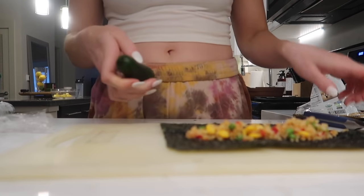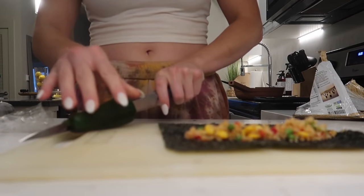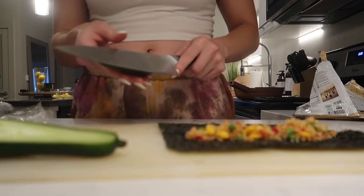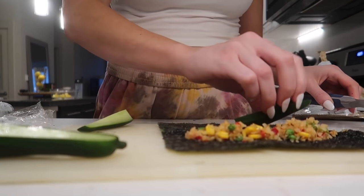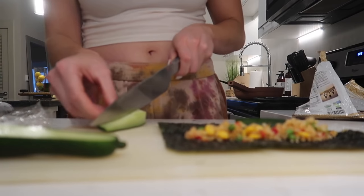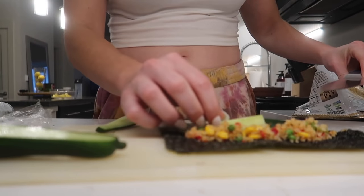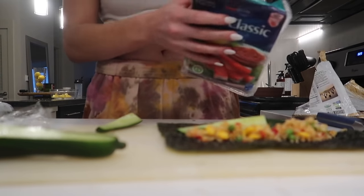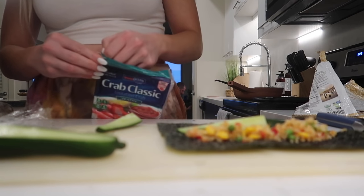Should I do jalapeno in the, I think Philadelphia, isn't Philadelphia cucumber? Jalapeno cream cheese? I really don't know. That was what I thought. Okay, and then we have this imitation crab. Easy peel. I've never actually bought this before.